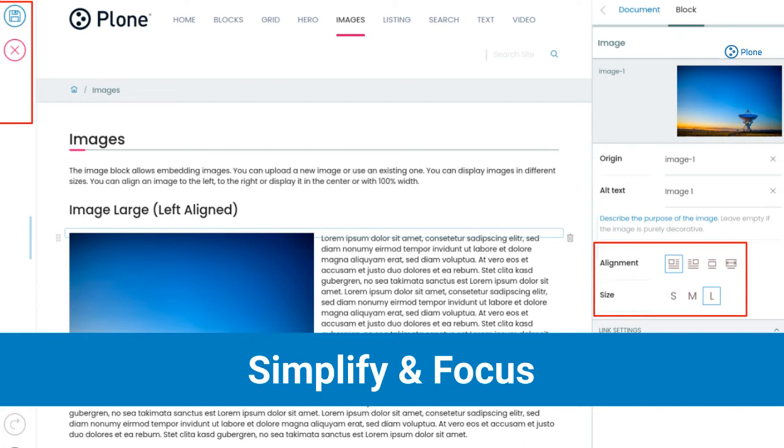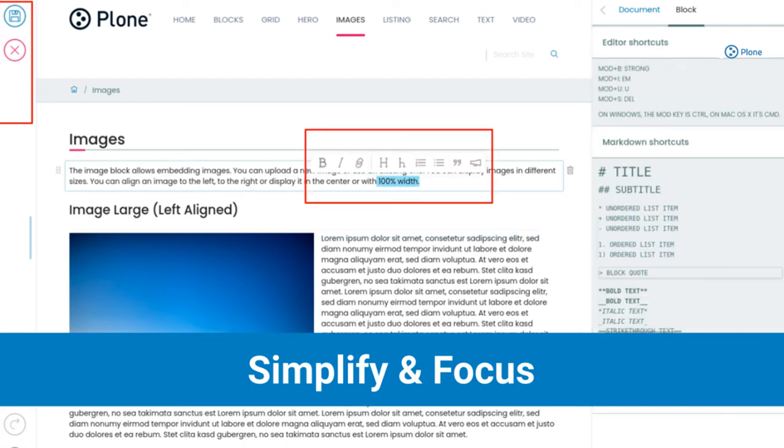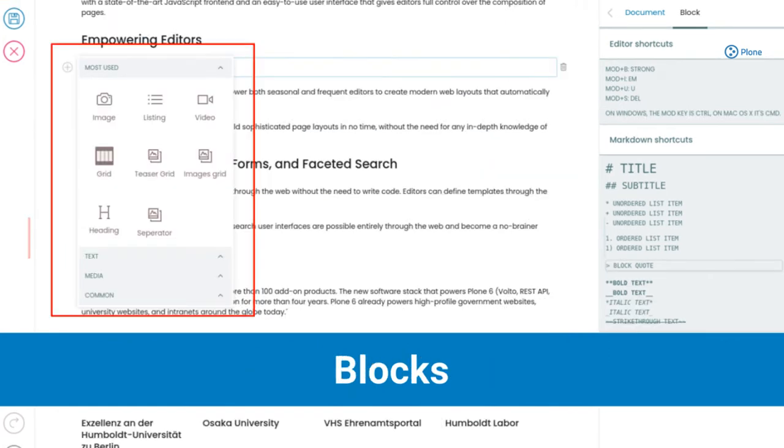Of course, simplicity without a little bit of power is nothing. So we are trying to bridge these two worlds. And also we have contextual toolbars, especially if you're editing text. You select something, then you can have the bold, italic, you can make this a header or add a link. So it's step-by-step, a better user interface.